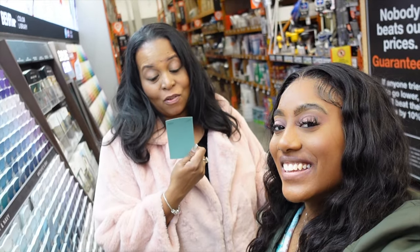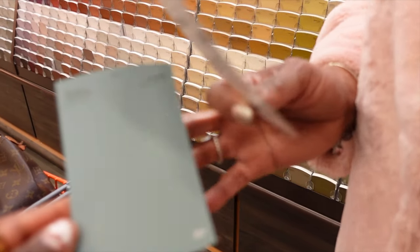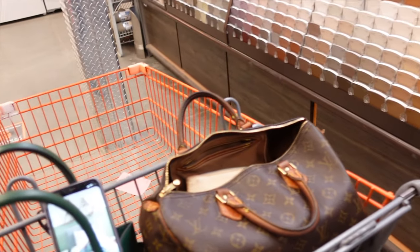This comes definitely for quad dragonfly. My baby loves dragons. He really does. Oh, it's darker though. It's definitely darker. Okay, but it's just an accent, or just half the wall.